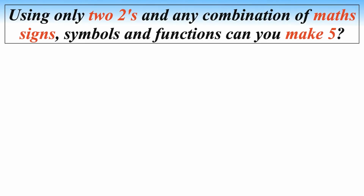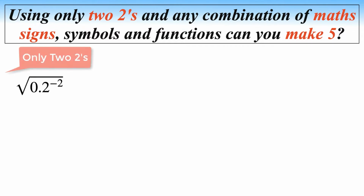I will explain two ways of achieving this, one through the math way and the other through just a logical way without using much math concepts. Through the math way, we can achieve this by using the math expression square root of 0.2 to the power minus 2. It is just take 0.2 and raise it to the power of minus 2 and then take the square root.